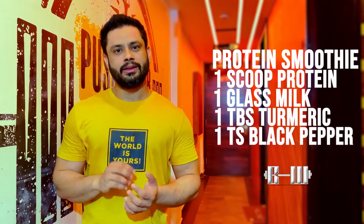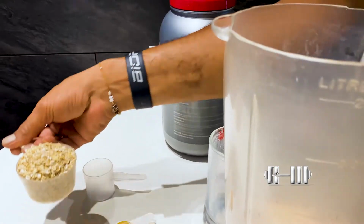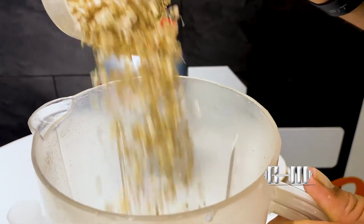So you can blend them all together, put them in the fridge. When you finish your workout, gulp down that smoothie. That is going to help you a lot throughout the day. Also, for complex carbohydrates, in that smoothie, if you're not adding avocados or anything else, make sure that you add at least 1 to 2 dates for simple carbohydrates, as well as 30 to 60 grams of oats to make sure that the meal is balanced.